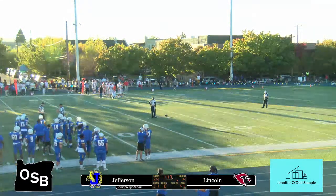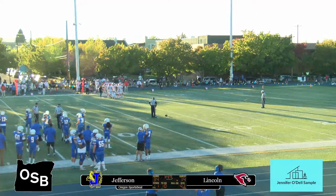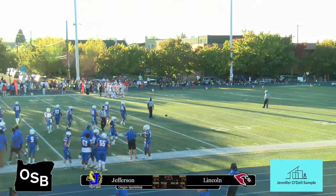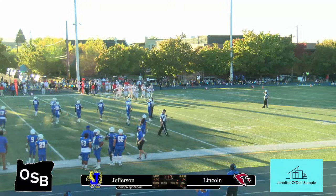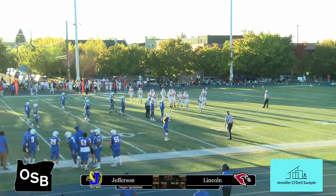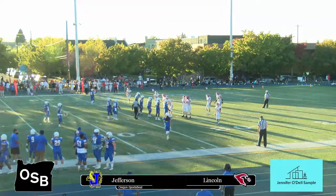If you're Jefferson, you're just trying to prevent any type of big play right now after how well you've played in today's game. That's the last thing you need, is to end on a negative note like that. I wouldn't be surprised if Jefferson falls back into a soft, not soft, but a prevent defense. Basically, they don't want any plays to get past them.